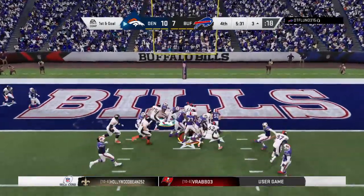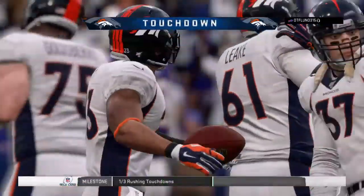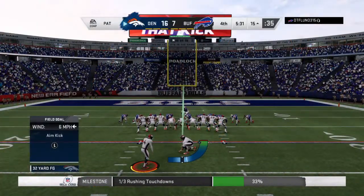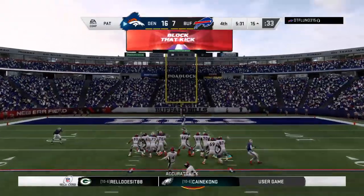They'll try and run for it on 1st and goal. And he will take it in for a Bronco touchdown. A 3-yard touchdown run. And the Broncos push further out in front. And they're able to run it in.